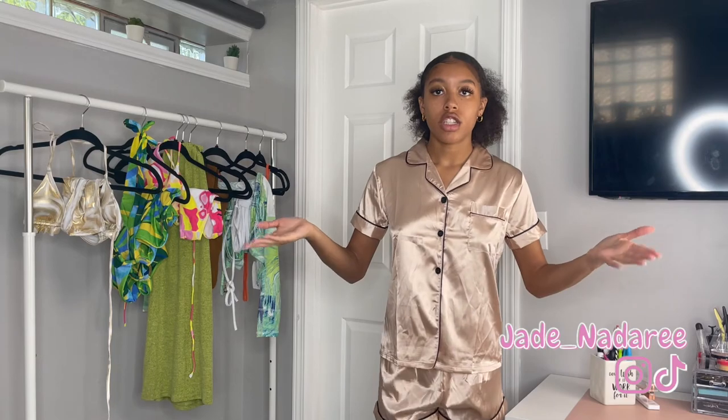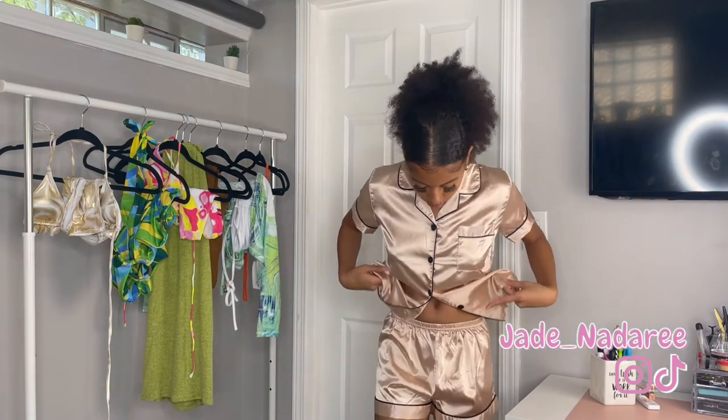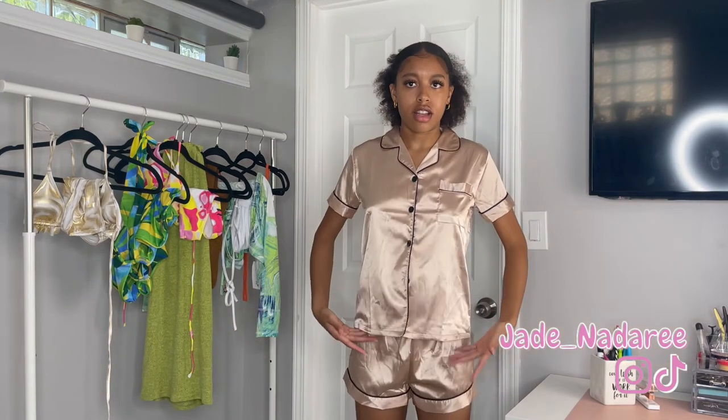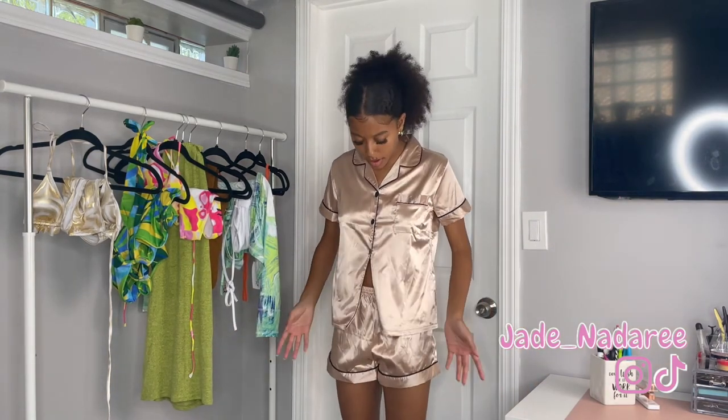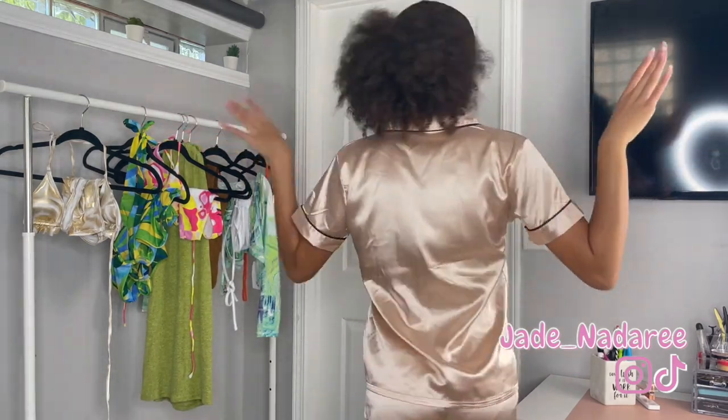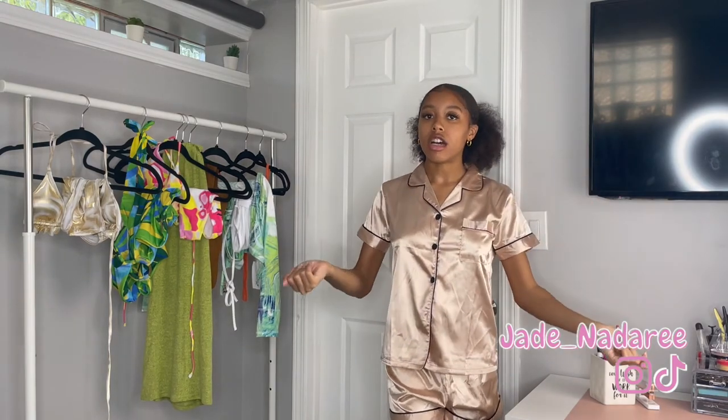Overall, I think this is really cute. It's a size extra small. It fits very well. The shorts fit pretty well. The shirt fits pretty well as well. It's not really short for anything on my body. And yeah, this is the last thing for the summer. A cute pajama set. You can look cute inside. That is the final thing for the video.